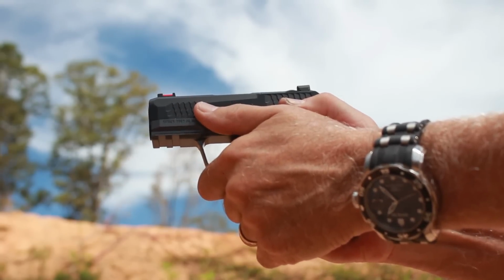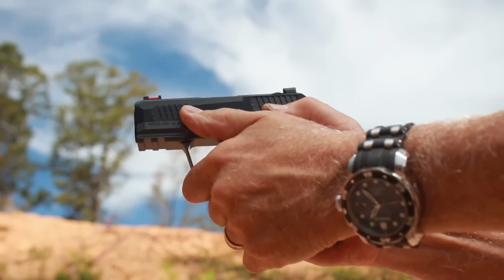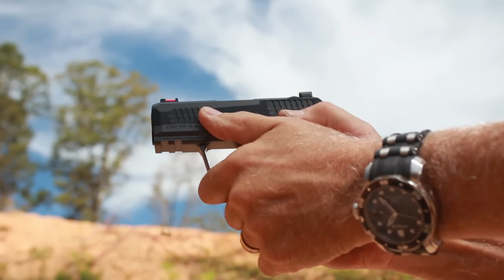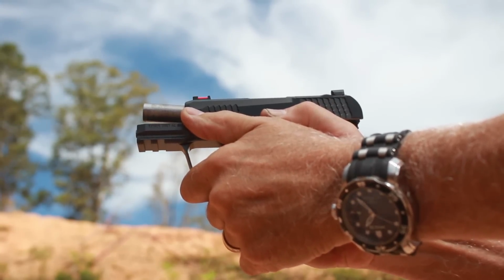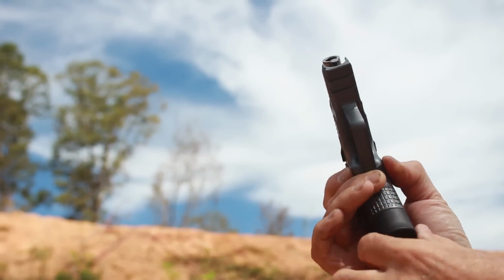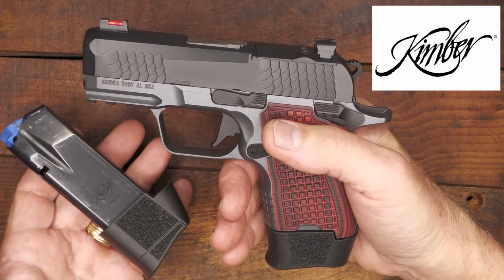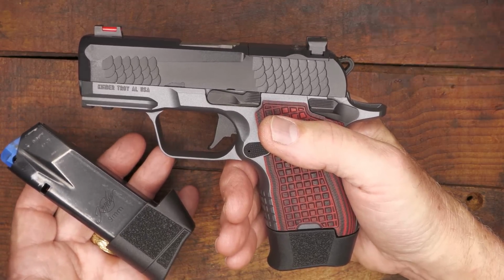We have done a lot of shooting with this handgun. In fact, this has become one of my prominent concealed carry options. I love the size, I love the safety, and while I love 1911s, this gets it to a very small package, yet I still have the capacity that gives me a lot of confidence.